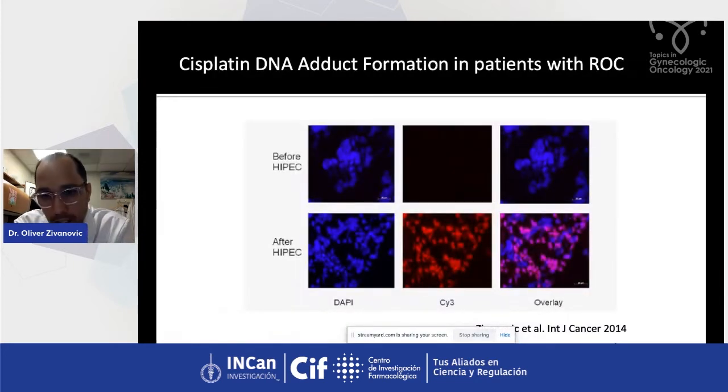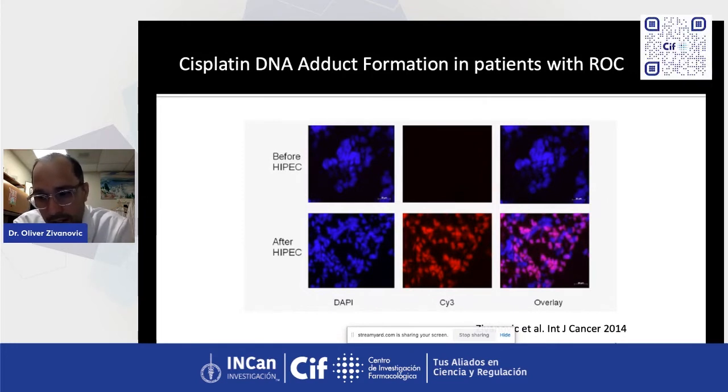We also looked at the tissue before and after HIPEC. We wanted to see if 90 minutes is enough for the cisplatin to penetrate into the cell and interact with its substrate, the DNA, and form DNA adducts, which then result in the apoptosis and death of the cancer cell. We can see in the lower row that after HIPEC, all those blue dots are cancer cells, cancer DNA, and all those red dots are cisplatin DNA adducts. When you overlay these two, you can see that the cisplatin penetrates in the majority of cancer cells and forms DNA adducts. So 90 minutes is definitely enough for the cisplatin to interact with its substrate.